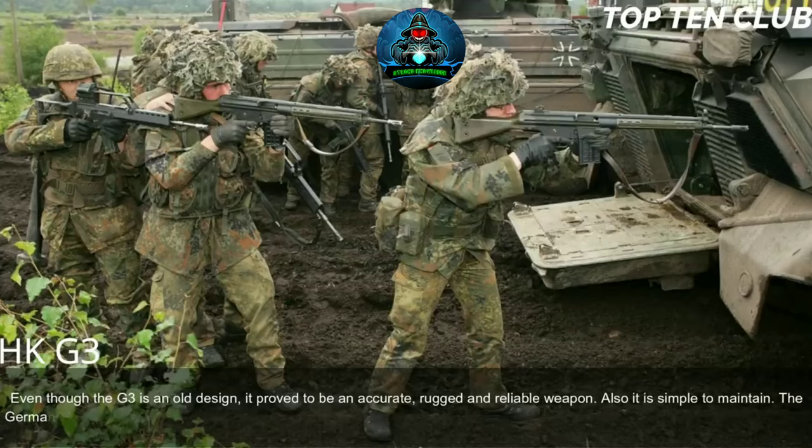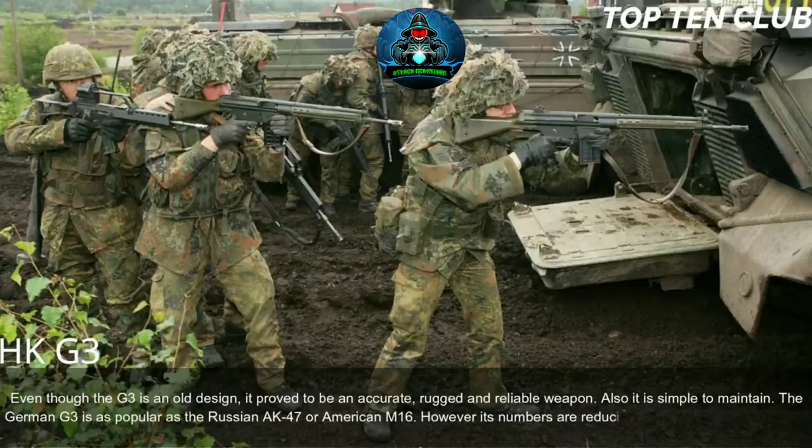The German G3 is as popular as the Russian AK-47 or American M16. However, its numbers are reducing in favor of modern designs.